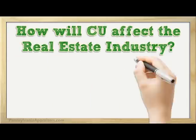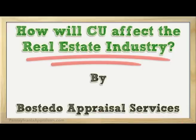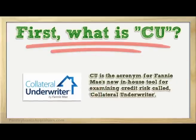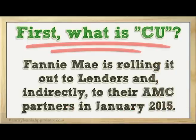How will CU affect the real estate industry? First, what is CU? CU is the acronym for Fannie Mae's new in-house tool for examining credit risk called Collateral Underwriter. Fannie Mae is rolling it out to lenders and, indirectly, to their AMC partners in January 2015.